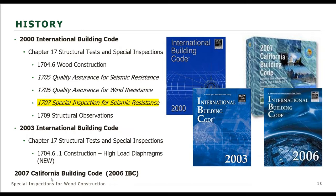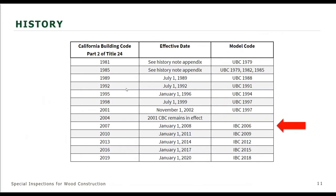Looking at California alone, you can see the progression of the California Building Code here. Back in 1998, the California Building Code was under the 1997 UBC. And fast forward, it wasn't until 2007 when it incorporated the 2006 IBC. So no special inspection for wood construction was incorporated until 2007, although structural observation was part of the code.